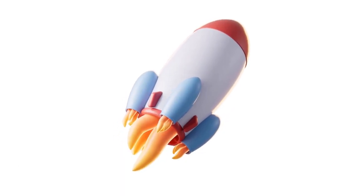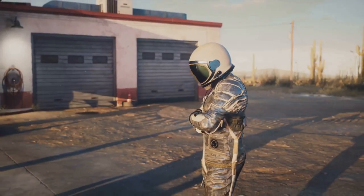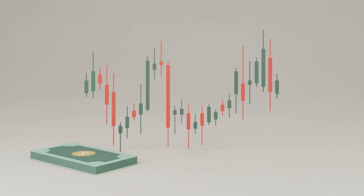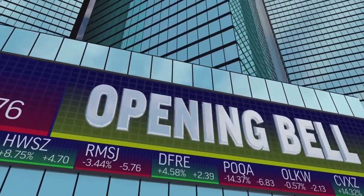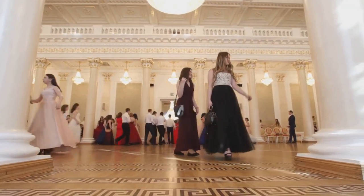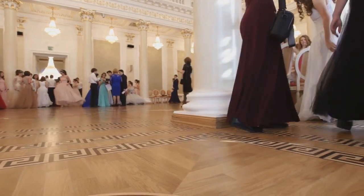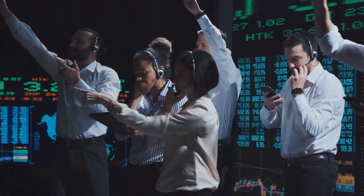Imagine a company like a rocket ship, ready to blast off into the stratosphere. But before it can reach for the stars, it needs fuel. That fuel, my friends, is capital. And one of the primary ways companies raise capital is through an initial public offering, or IPO. An IPO is like a company's grand debutante ball, where it officially introduces itself to the public markets. It's the first time the company sells shares of itself to investors like you and me.